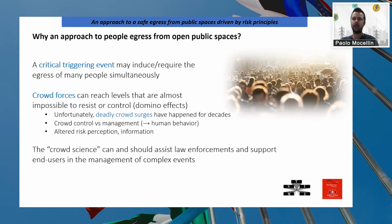For each of these, the topic of egress management emerges. Crowd forces can reach levels that are almost impossible to resist or control when escalating. Unfortunately, deadly crowd surges have occurred for decades. This means that people can die or be injured during a critical egress. In other words, poor crowd management can lead to side effects.